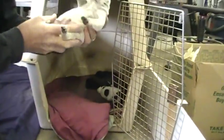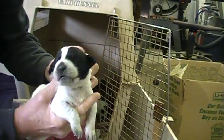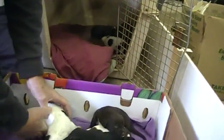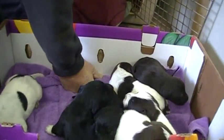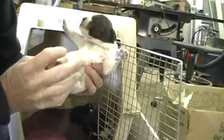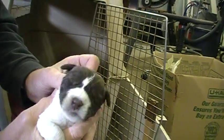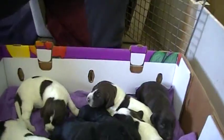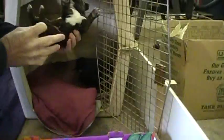And this is another little male. He's got some black on him. Ooh, he's so cute. Took a little black spot. You're coming out, party. It's okay. Little female, looks like Hawk again. Little wire hair pointer. Oh, come on. Come on.